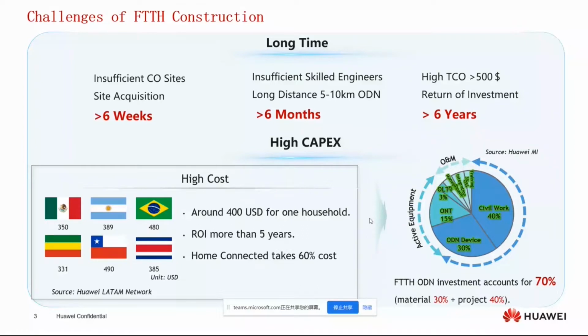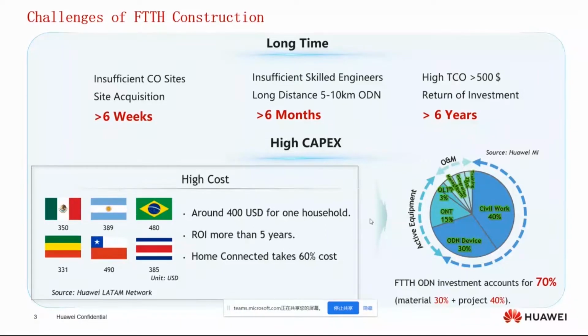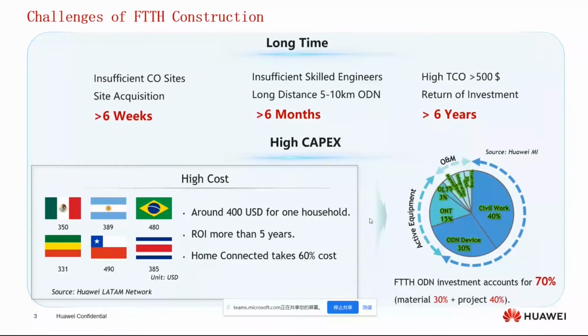The second is insufficient skilled engineers, so there are not enough technicians to do good work for the FTTH deployment, and the distance for the ODN network is quite long. This causes the deployment period for an FTTH project to normally be more than 6 months. And third, due to these two reasons, the high cost will reach more than $500 per home passed, and the return on investment will be more than 6 years.